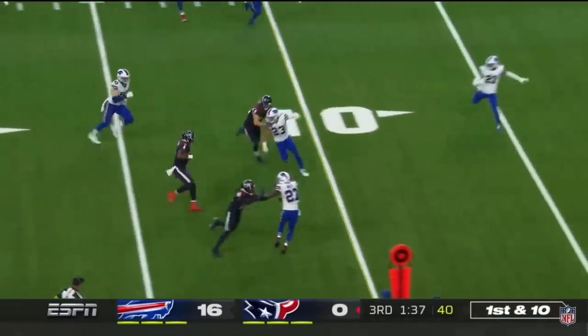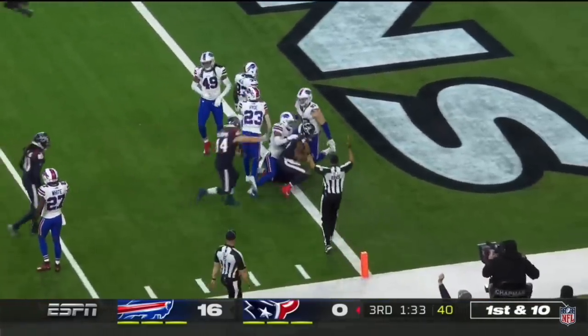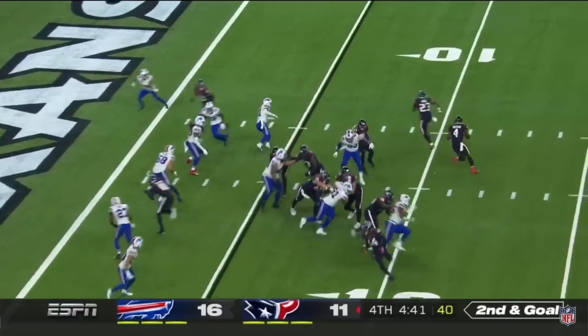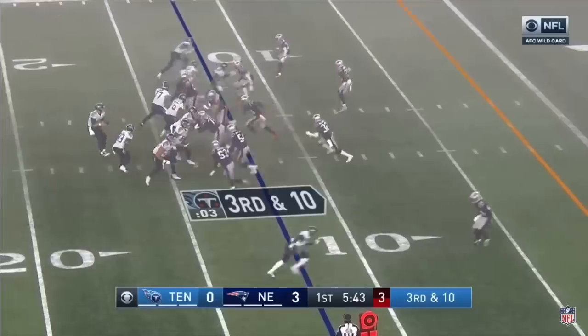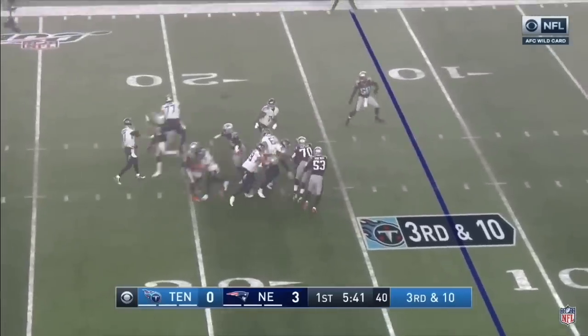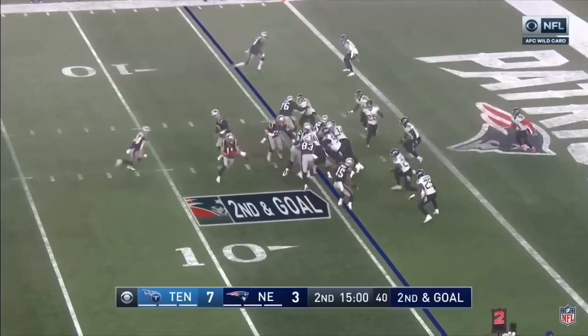Here's Watson now. Blockers in front, inside the 10. Lowers the shoulder and in. Now, Watson. Here's Hyde. This time it's secure. Got to make a tight throw quickly. Tannehill, end zone, touchdown, Tennessee. William was not targeted in that first half.